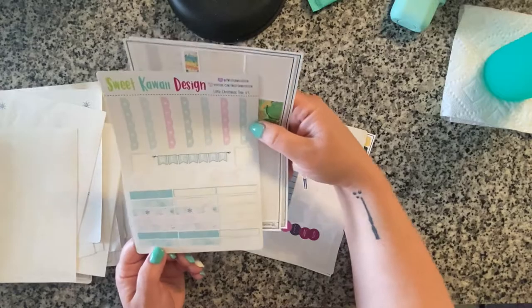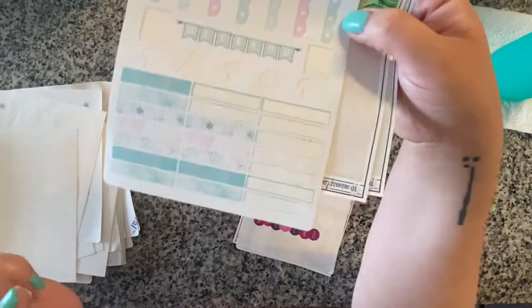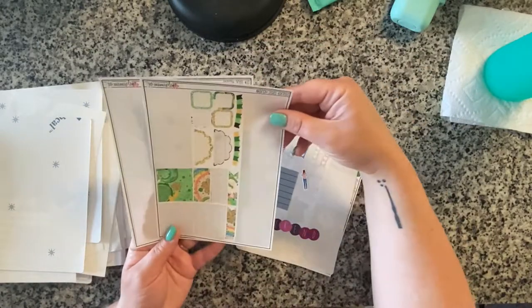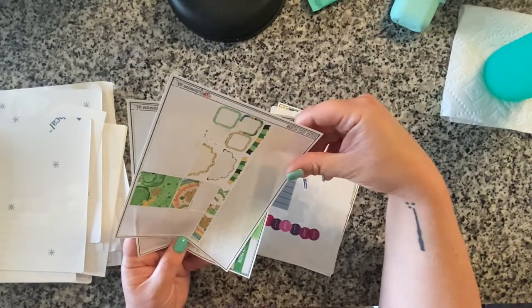This is more from that Charlie Brown Christmas one. So all of the heart checklist, a weekend banner, really fun wintry themed headers. This was from a St. Patrick's Day kit. So this was a smaller kit. It's from XO Mama Plans.